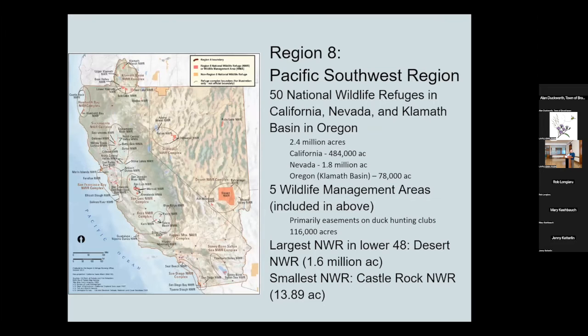And again, just to quickly orient you as to where I'm located, I'm in what is known as the Pacific Southwest region, or Region 8, which is made up of 50 very diverse national wildlife refuges and wildlife management areas in California, Nevada, and the Klamath Basin in Oregon. And I am based in our regional office in Sacramento, California.